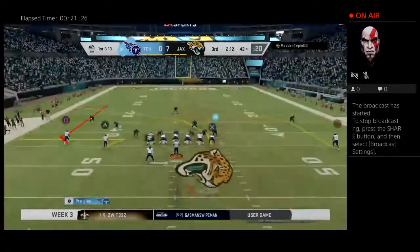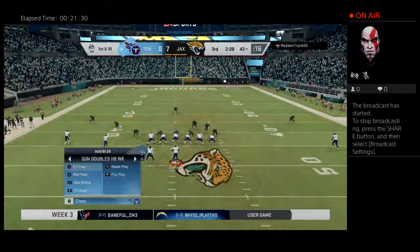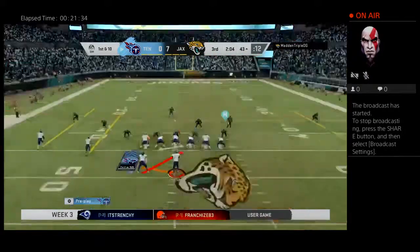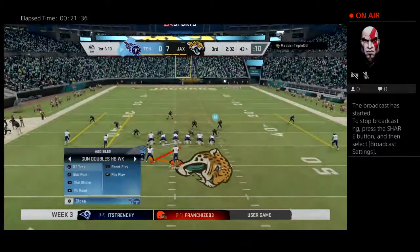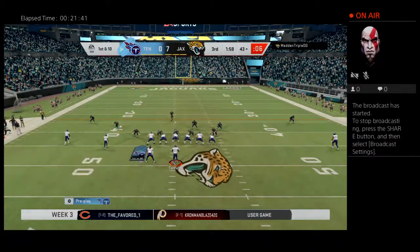Ready. 18, Gator. Crystal travel. Kill. Turn it. Check 43. Watch the eye. Check 26. 6 guys. Check 6 guys.